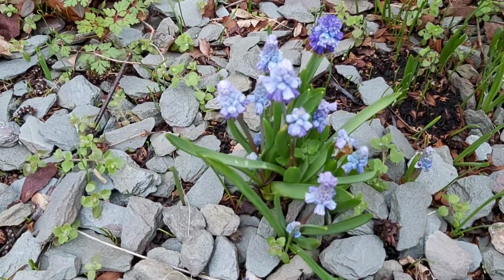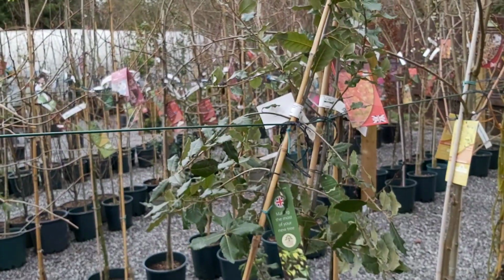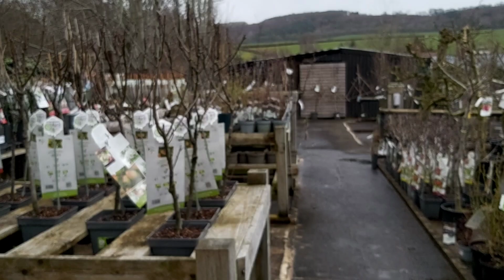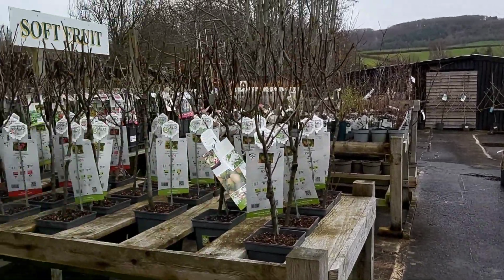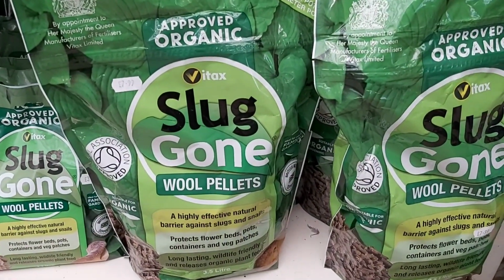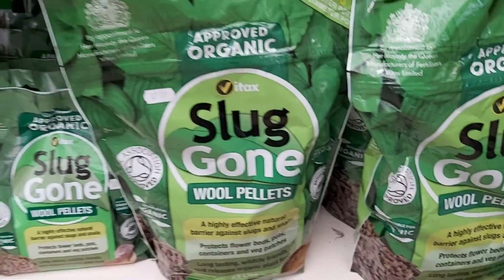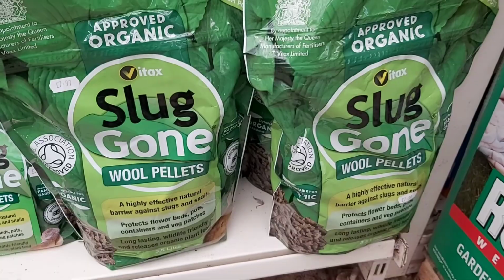Look at these gorgeous spring flowers, isn't it gorgeous? Plenty of fruit trees at this garden centre. There's here. And all these ones up here. Oops, these seeds were calling me. Across this in the garden centre, it's slug wool pellets, so they're natural. So I'm going to try just a small packet. If that works, then I might get a bigger packet.